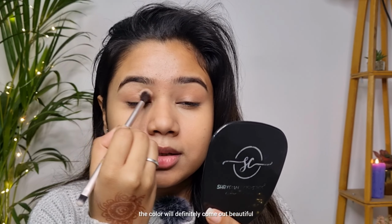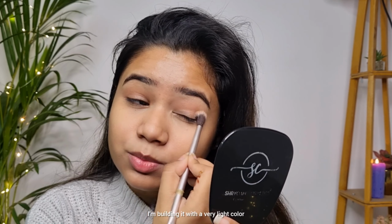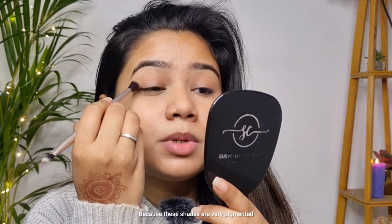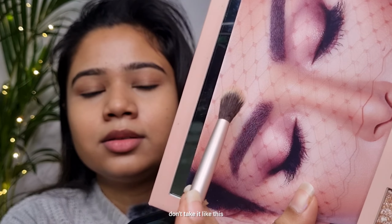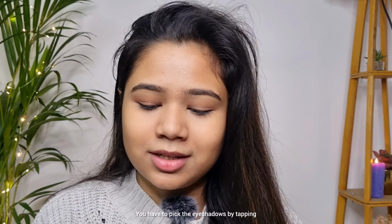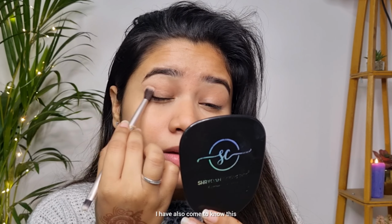Main bahut hi halka halka color lekar ke build kar rahi hu, main nahi chahti ekdam se bahut sara color lag jaye, kyunki these shades are very pigmented. And jab bhi aap eyeshadow lete ho na, aise mat liya karo, just pick it like this, tap tap karke aapko eyeshadows ko pick karna hota hai. Ye mujhe bhi pata chala hai jab se maine course join kara hai.